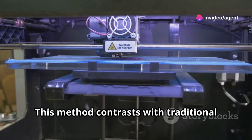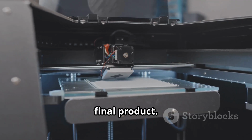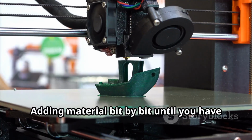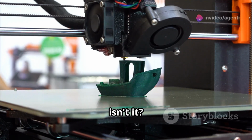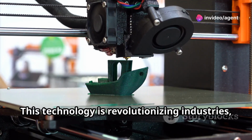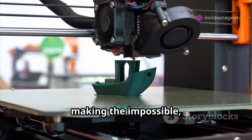This method contrasts with traditional subtractive manufacturing, where material is removed to create the final product. Adding material bit by bit until you have a finished product. Clever, isn't it? This technology is revolutionizing industries, from healthcare to aerospace, making the impossible possible.